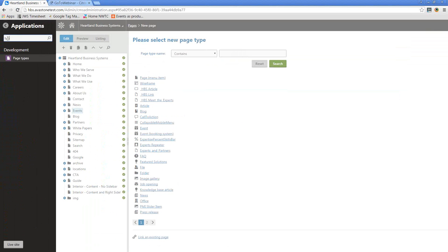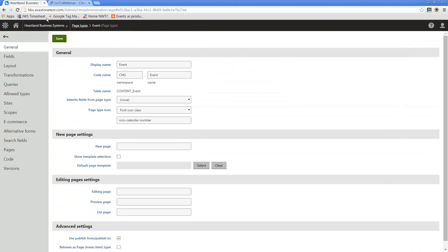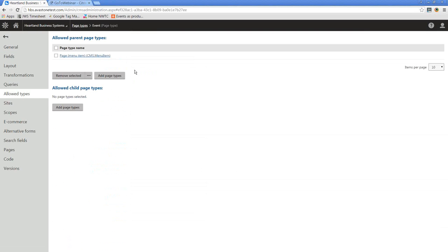All right, we want to go to page types. Here we have all our page types. So there's two things you can do. One is you can click on your page type, and then you can click on allowed types, and you can set what are allowed parent types and child types. So you can say that to add this event page type, you must add it under a page menu item type. That can eliminate things down. Now, unfortunately, a lot of pages have a page menu item type because you just put widgets on the page to customize it.